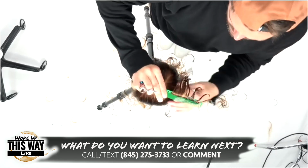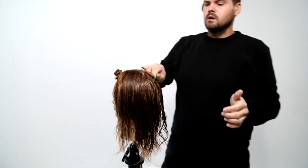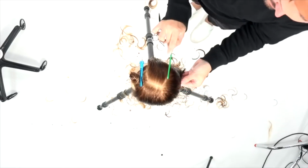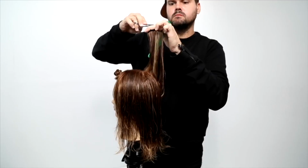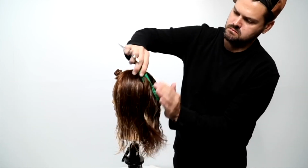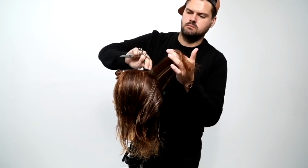Now, if I had a guest that had a higher density of hair and I really wanted to remove some extra weight, I could even shift my finger angle even a little bit more in this and cut more concave layers in the back. That would take out some more weight. If she had high density, then maybe I would go in with some point cutting instead of cutting a blunt line. That tends to take out a little bit more weight. So there's different options based on the density of your client's hair.